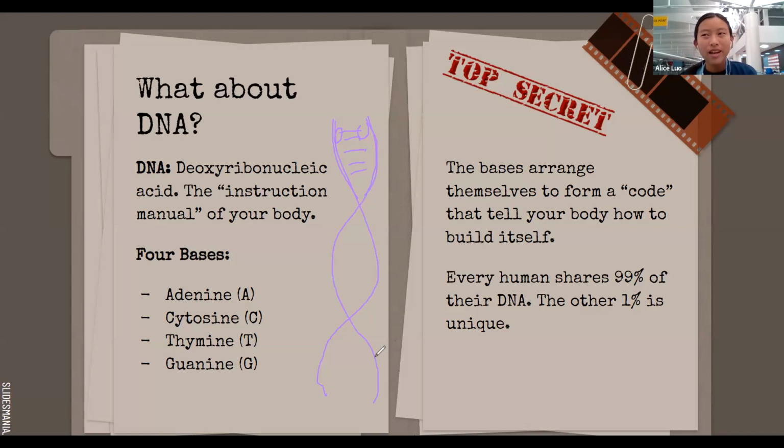So when you think about it, there are all kinds of people in the world, all kinds of looks, of DNA combinations. If there's only 1% that's unique, the whole DNA sequence must be humongous, which you'd be right, it's literally pages long. You do not want to actually read out a DNA sequence.